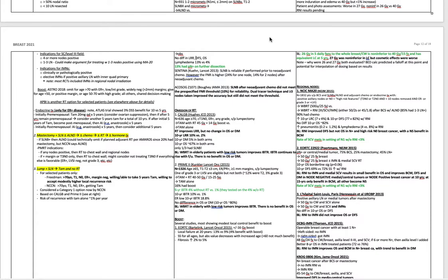They were randomized to tamoxifen plus radiation, 40 to 50 gray in 15 to 25 fractions, versus tamoxifen alone. 16% had a boost. The 5-year ipsilateral breast tumor recurrence was 4% without radiation versus 1% with the radiation. So the tamoxifen alone group had a 4% 5-year ipsilateral breast tumor recurrence rate. The 10-year was 10% with the tamoxifen alone versus 1% with the radiation.